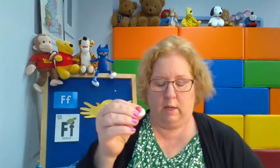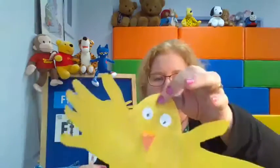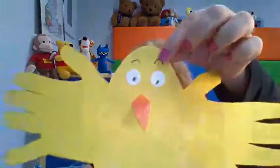Now let's do the eyes. So I've got a little glue on my finger. I'm just going to put it right on the eye. Okay, we'll glue the eyes on like that. I'm going to use a black crayon and I'm just going to draw it on there. Okay, so there's that. Maybe I'll do some eyebrows too. There's some eyebrows. Okay, that's my chicken craft for you. And have fun with that.